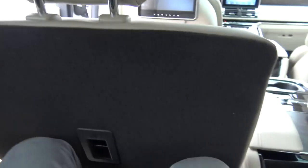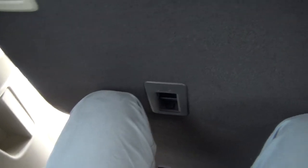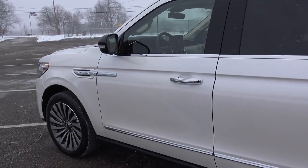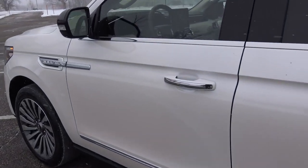Headroom. This is the knee room, and remember, I am 6'2". Speaks for itself. And with these buttons right here, you can adjust the seat. I have never been in an SUV that you can adjust the third row seat like this. And now, let's jump in the driver's seat.